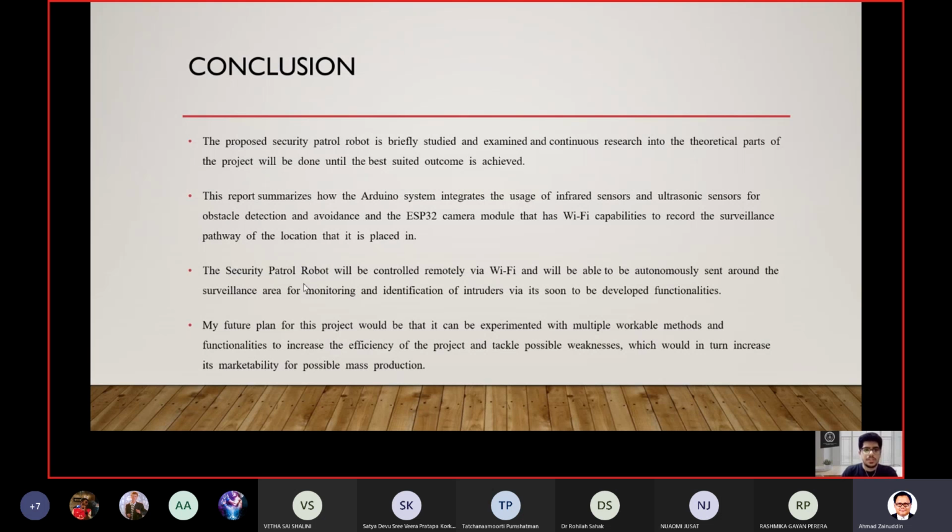The report summarizes how the Arduino system integrates the usage of infrared sensors and ultrasonic sensors for obstacle detection and avoidance, and the ESP32 camera module that has Wi-Fi capabilities to record the surveillance pathway of the location that it is placed in. The security patrol robot will be controlled remotely via Wi-Fi and will be able to autonomously be sent around the surveillance area for monitoring and identification of intruders by its soon-to-be developed functionalities.